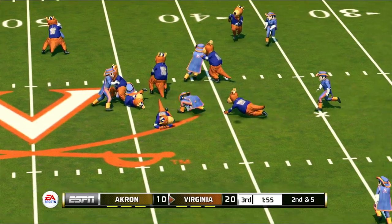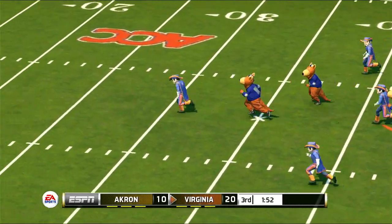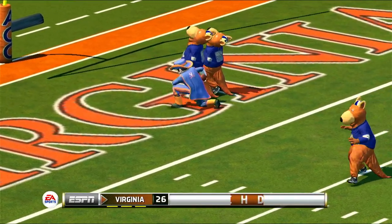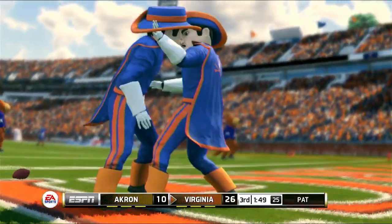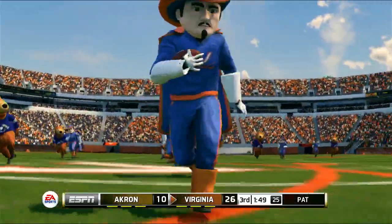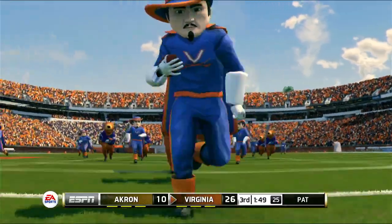Pressure got to him and he put it on the ground. And the quarterback comes in and scoops up the fumble. He's at the 30. The 10. Touchdown, Virginia. Great play here by the defender. You know, it's trickier than it looks to scoop up a loose ball and then get your motor started. But he's able to do it and made that play look smooth for the touchdown.